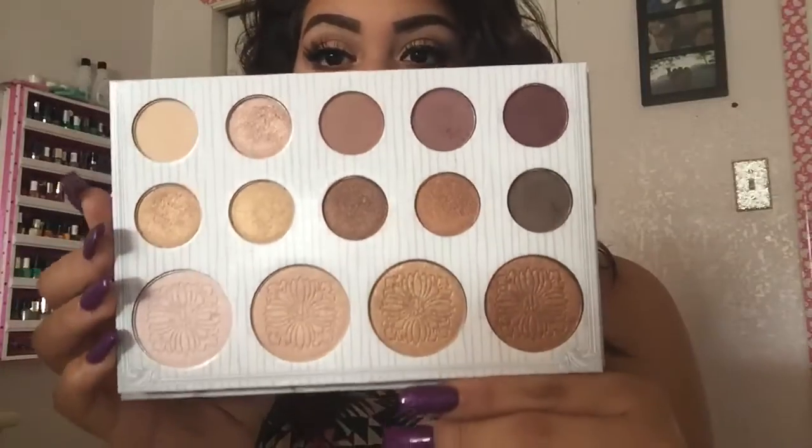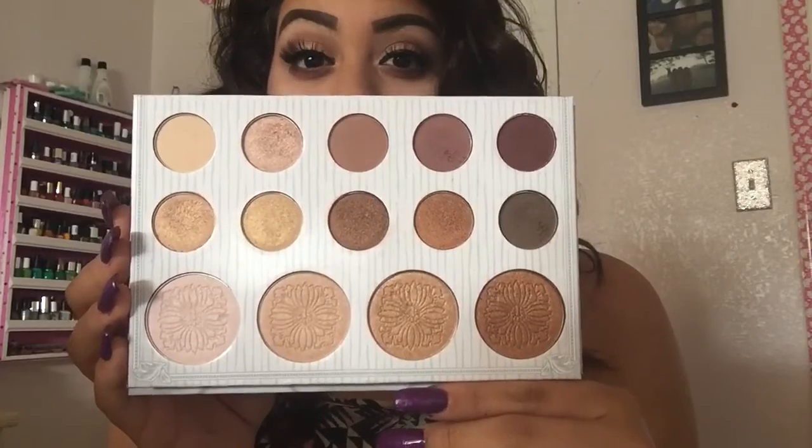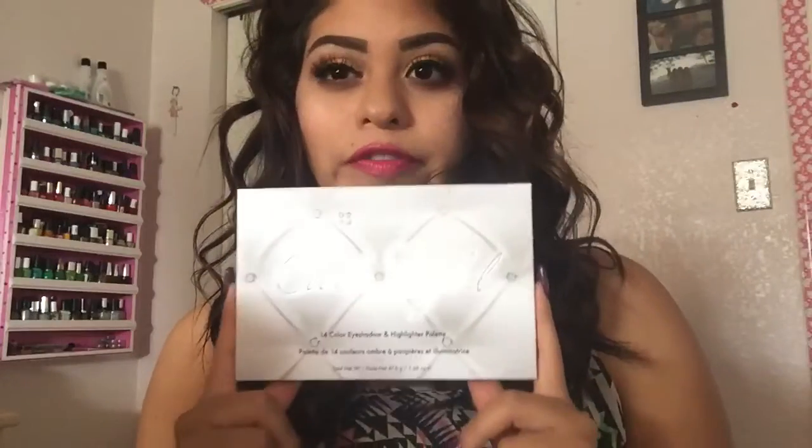This palette has 5 matte shades. The rest are all shimmery. I think it's beautiful. So this palette was $12.50 on the day it came out. It came out, I want to say 2 weeks ago, September 8th. It was a Tuesday. And I was so excited that I actually was able to purchase it because I was having such a hard time getting onto their website.